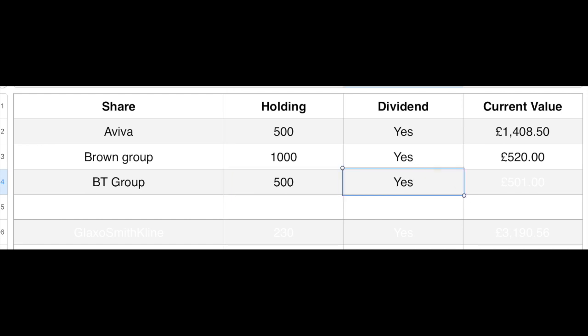This is always going to say yes, they pay a dividend, because until this year all of these bar one pay a dividend. I'm a dividend growth investor, so it's going to say yes. For most of these, they've paid out once and then deferred their second payment. Again, these have gone down a lot recently, so I'm hoping that over time that will go back up, because I think BT is quite a strong company. I don't see that disappearing, so we'll see. But they are currently worth £501.